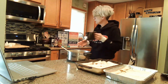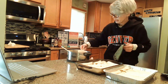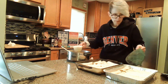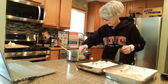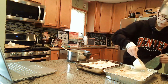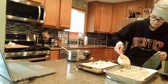Alright guys, and last but not least, we put the sauce over top. Now, I find that my sauce this time doesn't have as much of a kick to it as it normally does. So I'm hoping that, I don't know. I don't know what I'm hoping. I'm just kind of trying to measure how much sauce I use per thingy so I get equal amounts, if that makes any sense whatsoever.